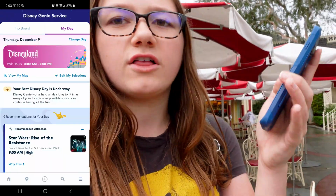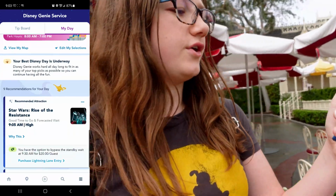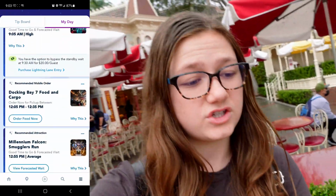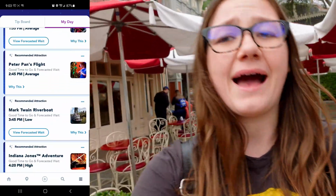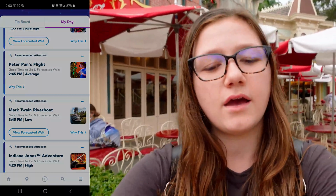So now it has all of my recommended for me to do and the wait times which are gonna be the lowest or the average. It wants to kind of steer me away from the high wait times, which I do appreciate. I don't feel like this is very useful because you can just look at the wait times and if it's low, book it. So I probably wouldn't utilize the included Genie.